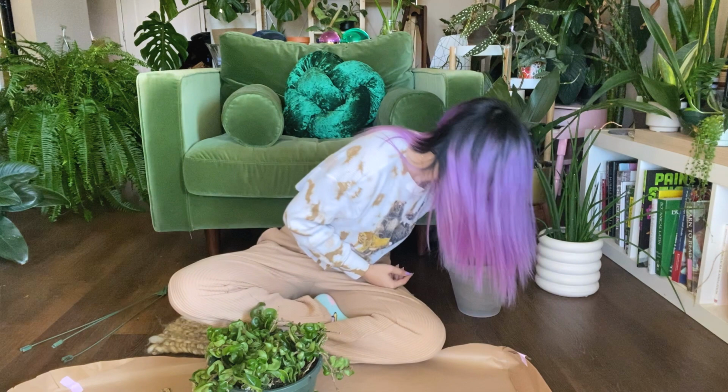Oh, hi. What are you doing back there? That's my dog, Phineas. He's just lurking. He really likes this corner over here, and I rearrange the plants in this area all the time, and when I block it off a lot, he is kind of frustrated. And I think he likes to make a point of shoving his way in when it's really crowded over here.